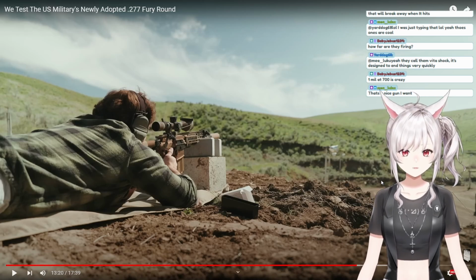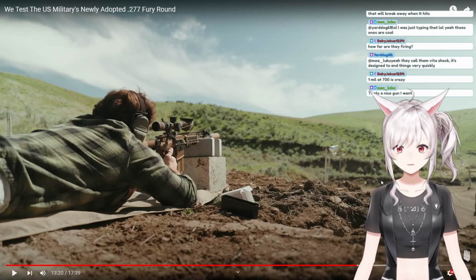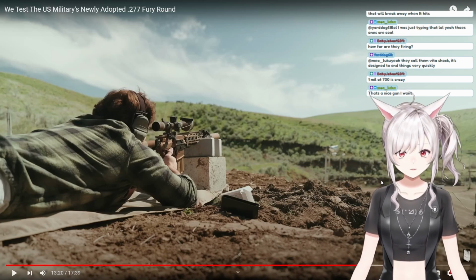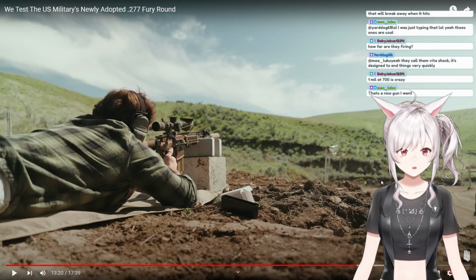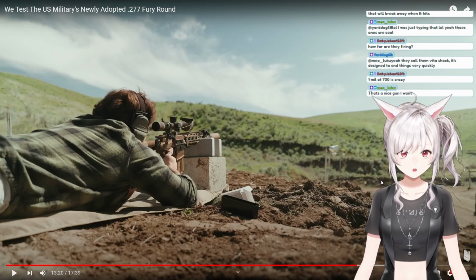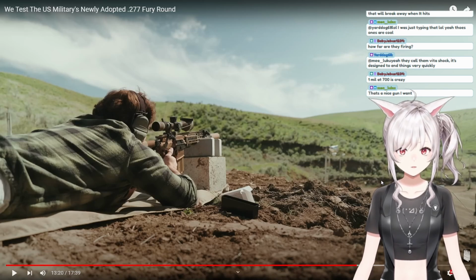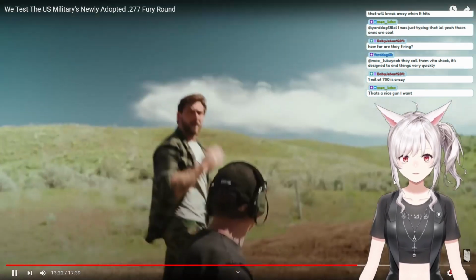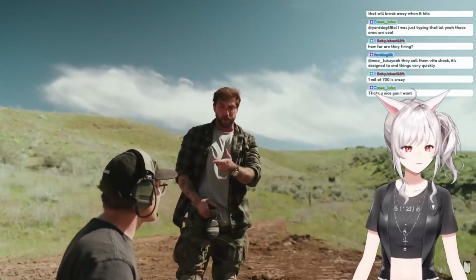With the 277 versus the 5.56, it's honestly not that surprising, but it is still very impressive, and is opening up a lot of options for soldiers that are going to be shooting at longer ranges. So it's really nice. That was actually super easy. Like you said, there's very little drop.